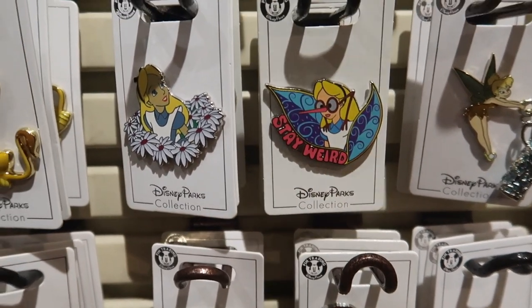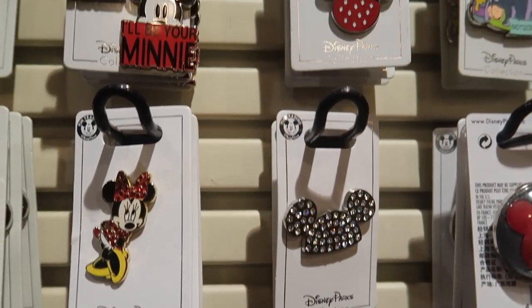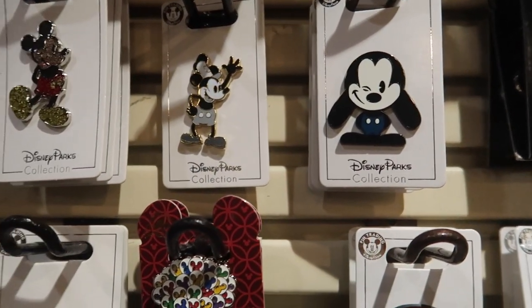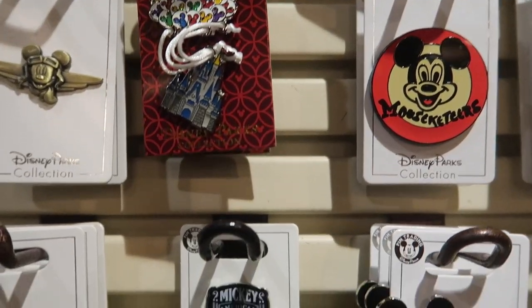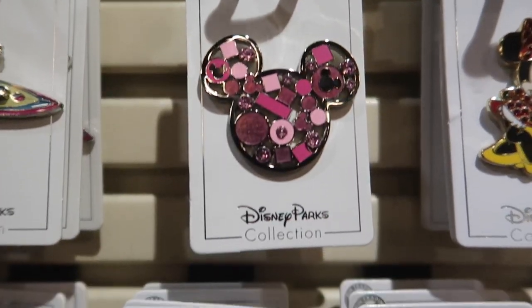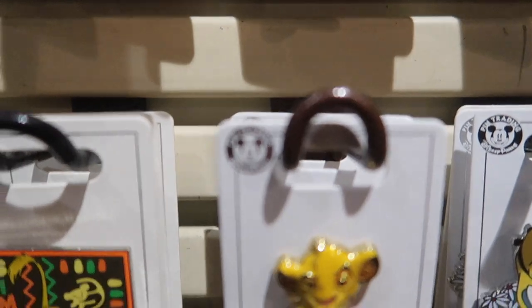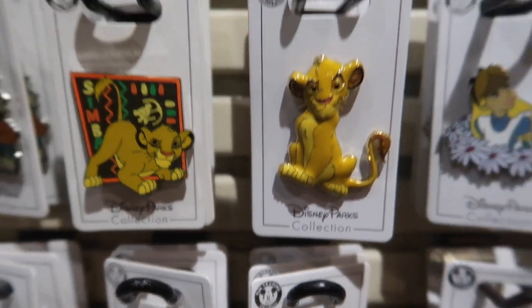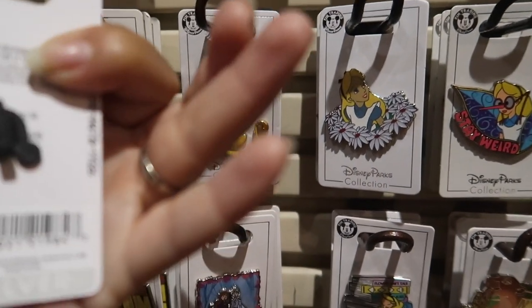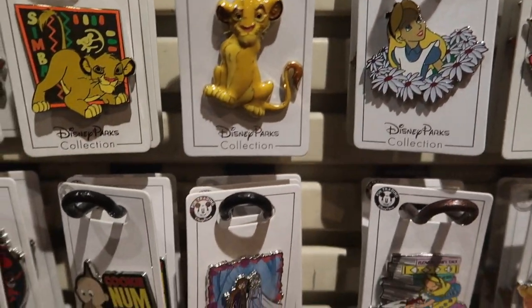I like that one. That's pretty neat. It's like a 3D. Silver, $9.99. I like that one.